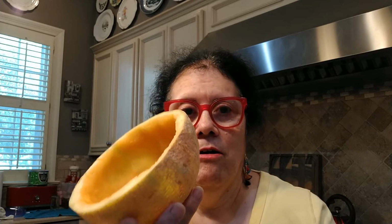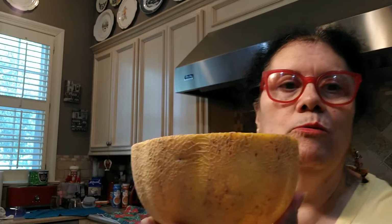But if I buy one that's too big, I usually can't eat it all before it gets bad. Melon doesn't last very long in the fridge, just a few days. And sometimes I will buy the little square container where it's already diced up, but that costs a whole lot more than buying a whole one. I can buy about 3 of these for what one of those little containers costs. So I went ahead and bought a big one. I ate a little bit of it. I decided to try to use a recipe for it.